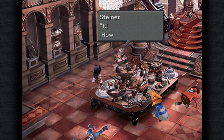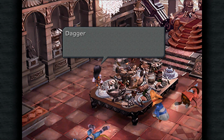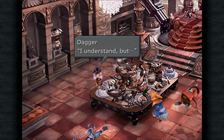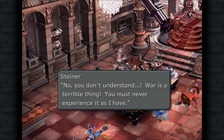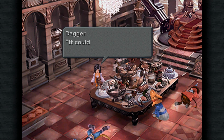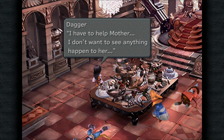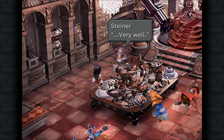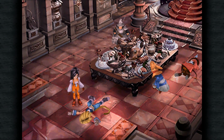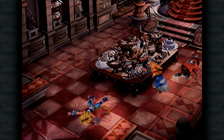Starting them just being over dramatic. Okay, but it looks like they've made up their mind. And once again, our party is being split up.